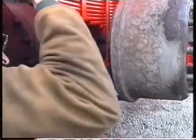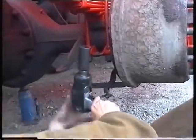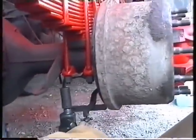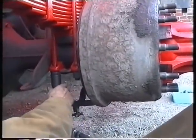And that's what your special tool's for? That's what that tool does. It's an old side valve spring compressor of all things, but it works for that. You just clamp it like that, you see, and just take them up evenly.